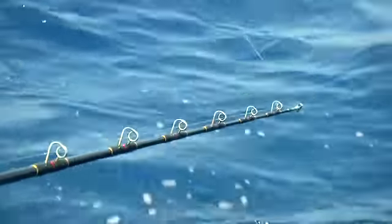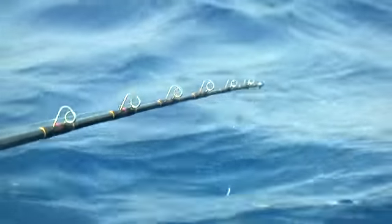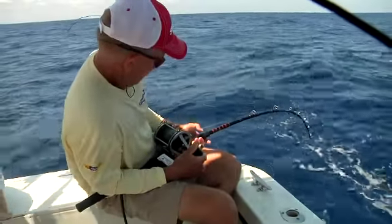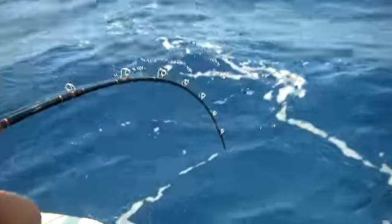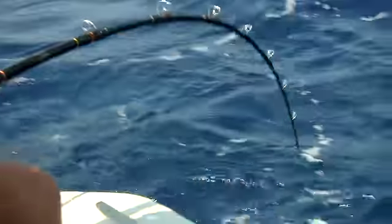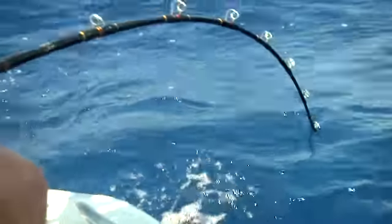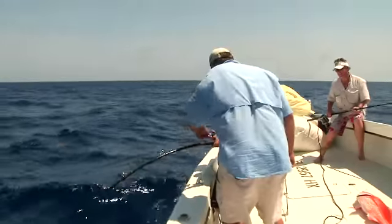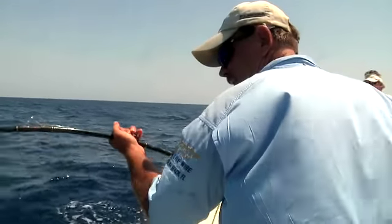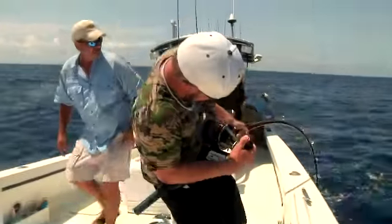All right, I'm down, see what happens. I don't feel anything, so I'm gonna go ahead and give her a shot and see. Yep. Oh yeah. Come on, baby. Come on, Timmy. Don't stop. Whoa, he's pulling drag. Lift that rod out. Get him out of the hole, man. Come on. Oh, that's a big boy. It's a big fish. You gotta lift. Go down now. That's when you're done.